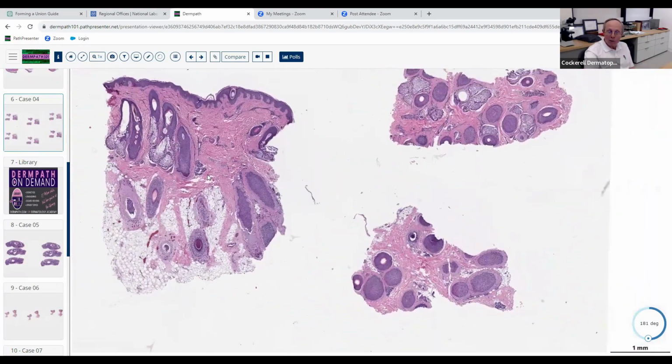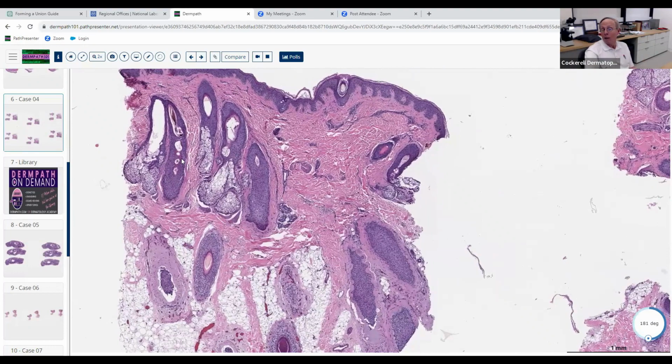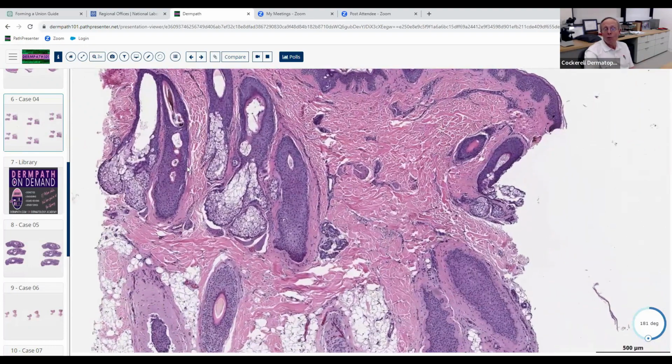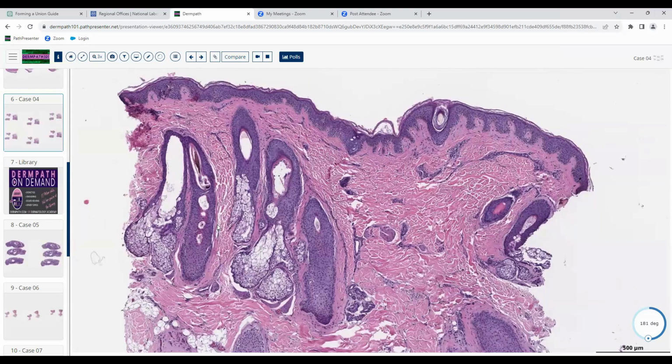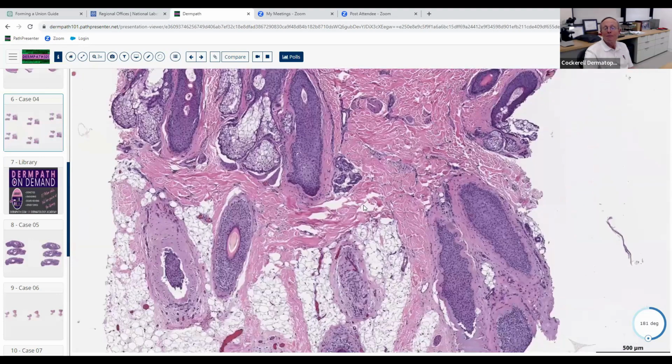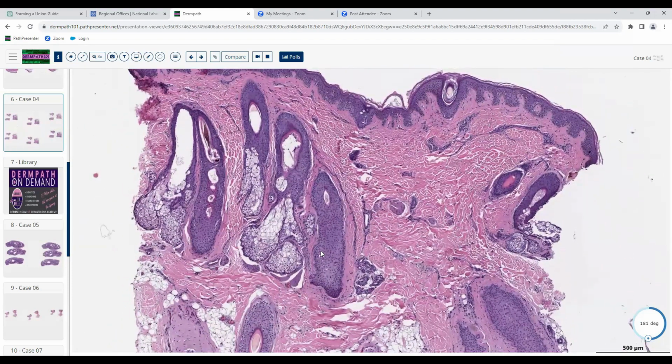Now what's the difference between traction alopecia and trichotillomania? That's more of a difficult question, probably for more of a second or third year resident, but maybe you know the answer. Like for pathology or clinically? Both. Okay, well, clinically, the traction, it's like with a hairstyle. It's not like they're intentionally pulling out their hair. It's just being pulled back.